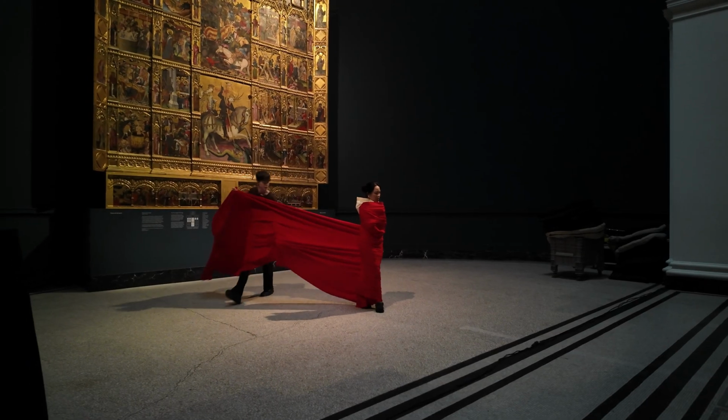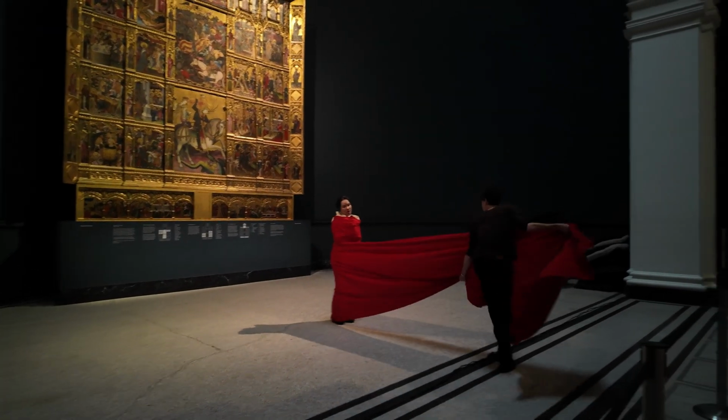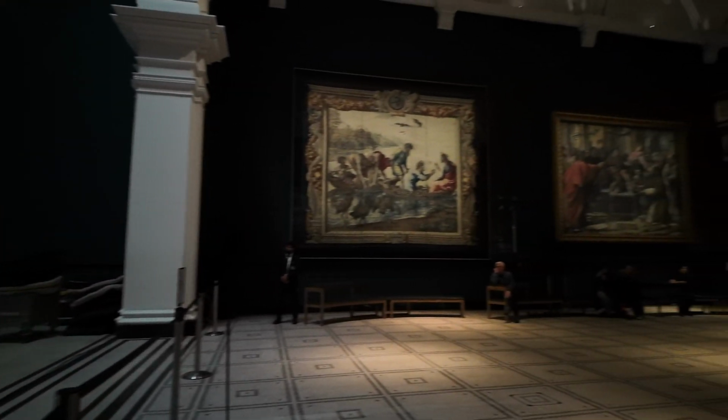I think there's an event going on tonight in this room, so they're practicing and setting up.